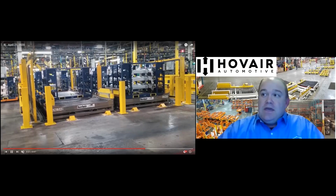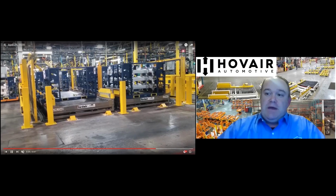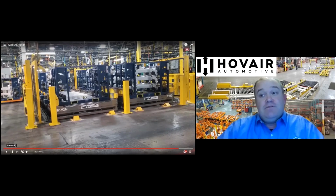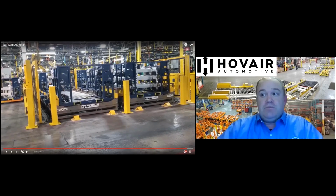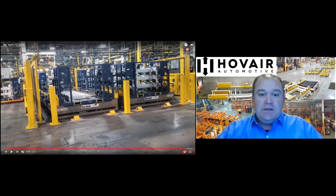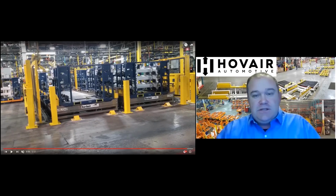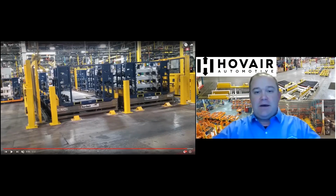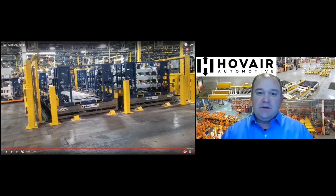So each one of these positions would transfer automatically, so it'll accumulate station to station to station for the empties and the fulls. So from this perspective, the high-low or fork truck would load a full on one side and unload the empty on the opposite side. So this one's a little more standard, but the difference in this one versus a standard one we may have done in the past is having that step-in cutout area in the front that took care of an issue that the customer was dealing with.